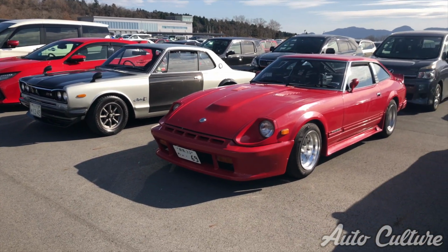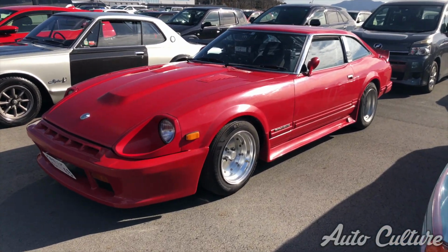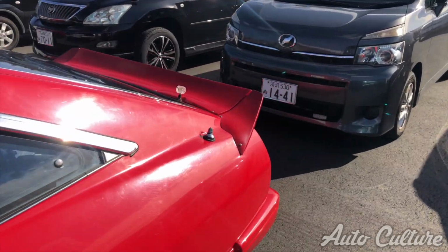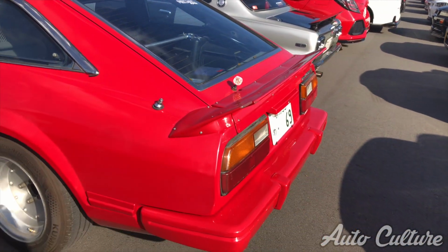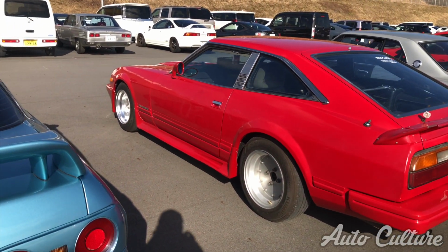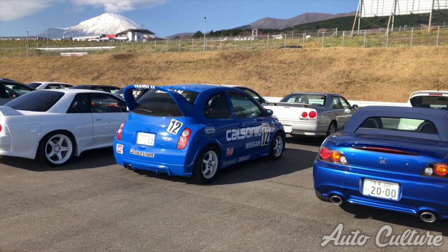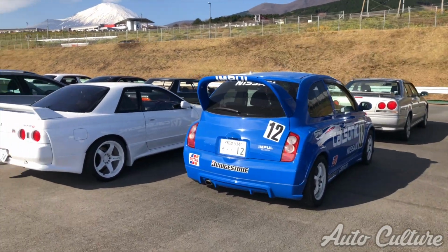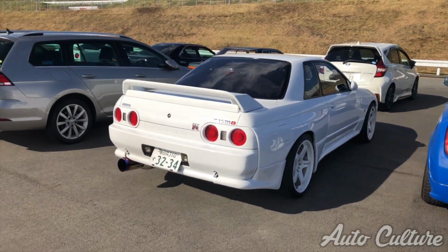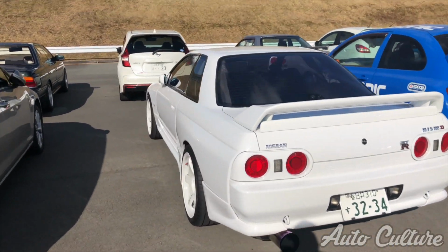And right next to the Hakosuka, we have another Z, this time a 280Z. Looks very cool. Nice to see some classic cars as well. A little Nissan March paying homage to the racing series. And then look at this white on white Nismo Heavy R32. This looks so cool, especially with the titanium exhaust. That looks really nice.